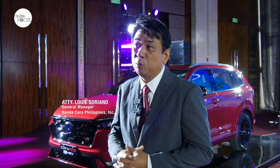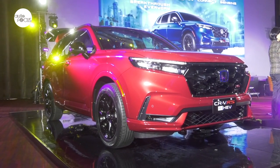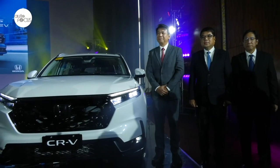This is the first time that we're going to offer an e:HEV full hybrid technology. This is going to be the start of electrification of Honda in the Philippines.